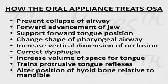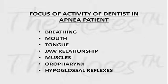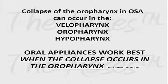What's the focus of the dentist? Breathing, tongue, mouth, jaw relationship. Okay. And so collapse of the tongue is in the oropharynx. It can occur in any region, the velopharynx, oropharynx, or hypopharynx. They work best where the collapse occurs in the oropharynx.